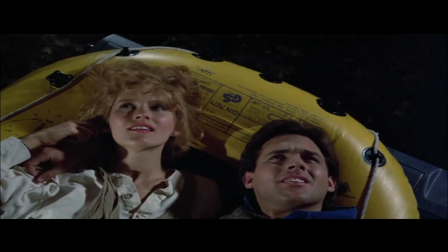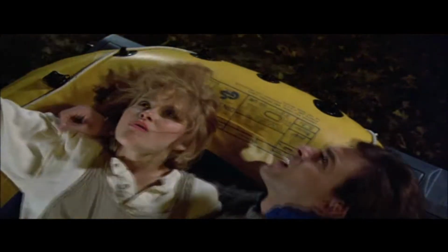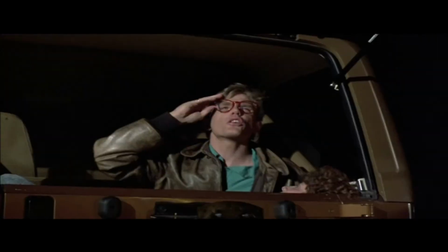Mike and Debbie decided to see where it landed. Apparently it landed quite close. Well, according to the script anyway. Definitely not by that special effect.